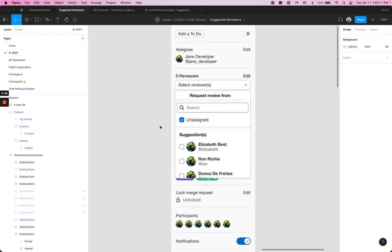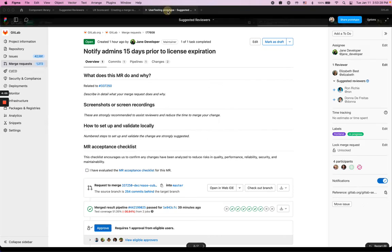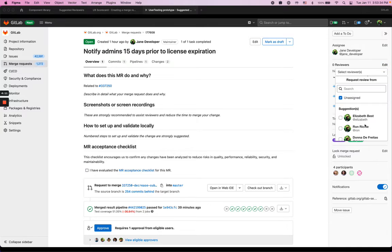And then I think the last state for the sidebar is the drop-down, and this is an existing drop-down for reviewers. The only addition is at the top, we have a separate section that says suggestions. They'll appear at the top, and then the rest of it will show up like normal. I think I have a better example here. So suggestions are here, and then the rest of the project members are here.